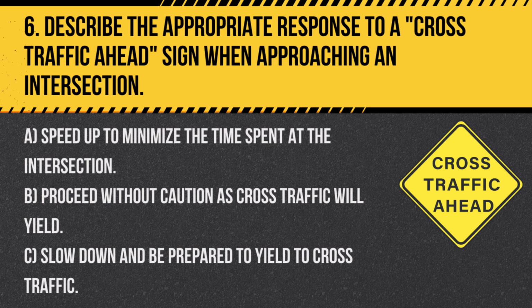Question 6. Describe the appropriate response to a cross traffic ahead sign when approaching an intersection. A. Speed up to minimize the time spent at the intersection. B. Proceed without caution as cross traffic will yield. C. Slow down and be prepared to yield to cross traffic. Answer C. Slow down and be prepared to yield to cross traffic. Cross traffic ahead signs warn of intersections where other vehicles may cross your path, requiring caution.